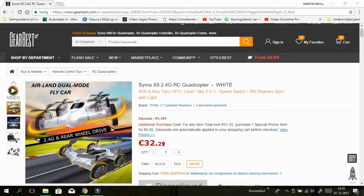$32.29 for the quadcopter. I paid almost 50 euro for it, and I think that in dollars it could be $36. So that's a nice price for such a beautiful toy. It's a while back that I bought it, so I did not have it with me, but on Christmas Day they came to visit us, and we flew a bit with that copter in the harbor.